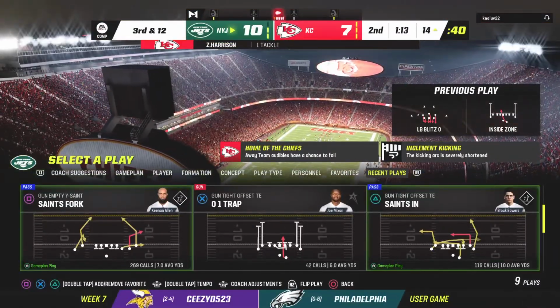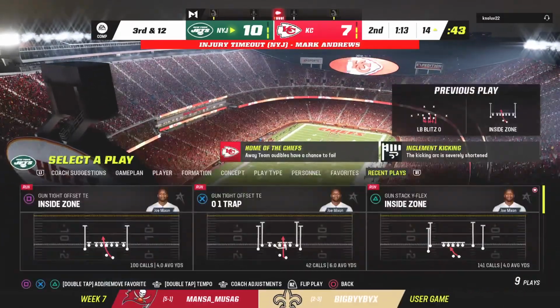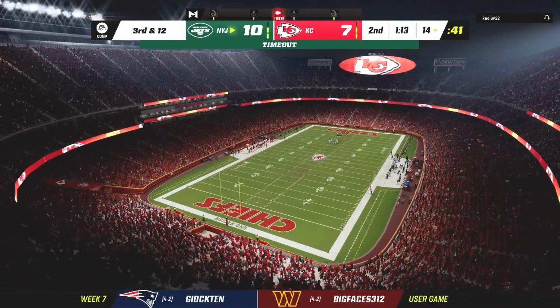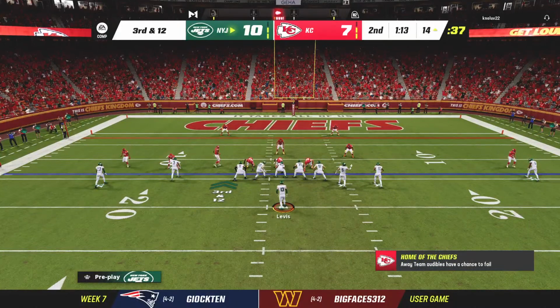This defense is really flowing around in the first half. They've gotten to the ball carrier before they can really get started. Offense has got to come up with something else in order to try to get this running game going. Now on third down, an extra DB out there for the Chiefs.